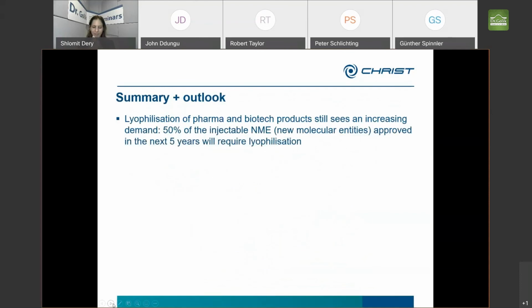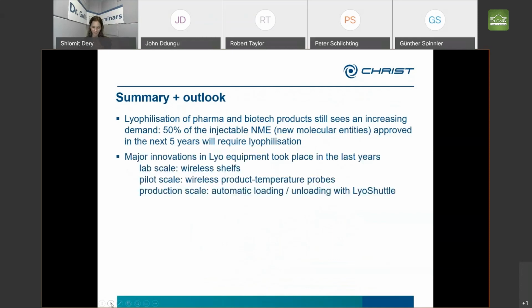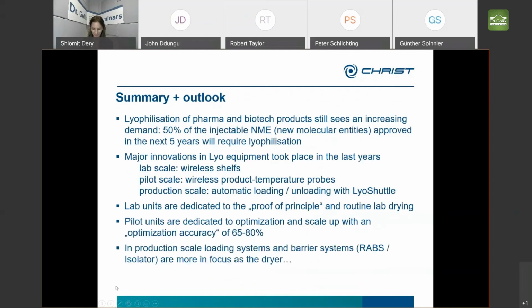To summarize, we see a very good market and also a good future for the lyophilization process. We also see that more and more production sites with barrier systems like RABS or isolators will come onto the market. And we also look more at very price sensitive products. That means we will go a little bit more to smaller batches, but with very high cost levels of these products.